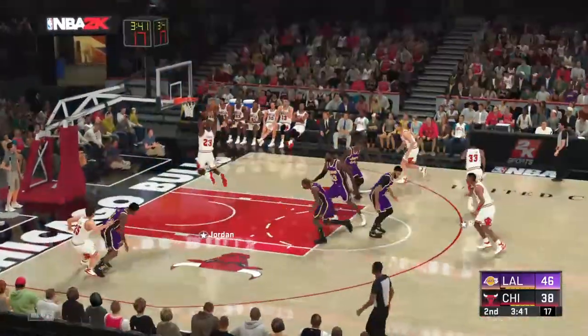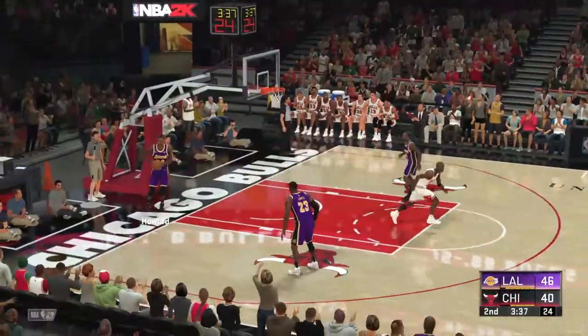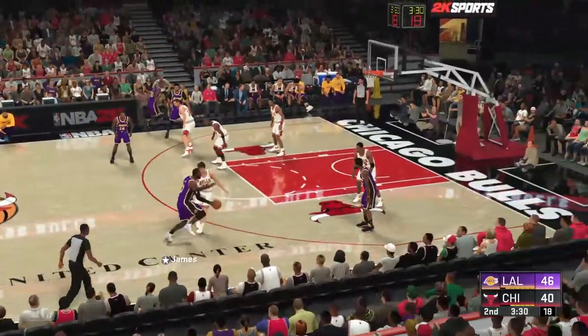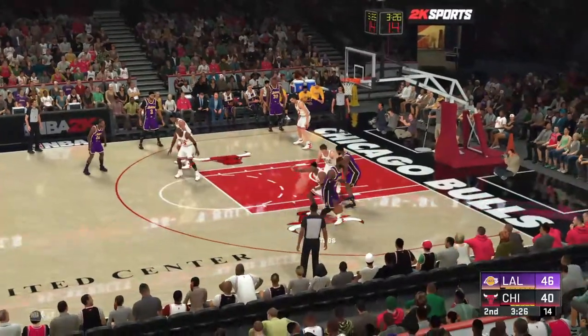Pippen against LeBron. Jordan. And it's Jordan with the jam. And there are nights it really doesn't matter what you do defensively. MJ is going to score, and this is looking like one of those nights. Now here's LeBron. 13 points in the game.